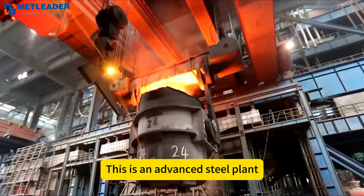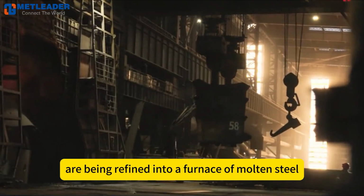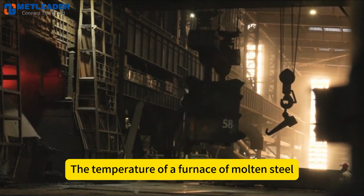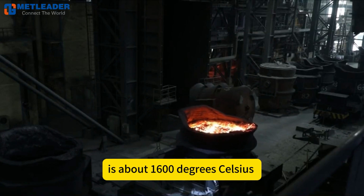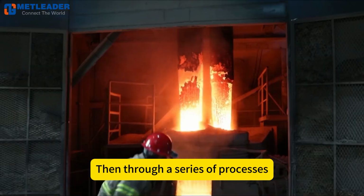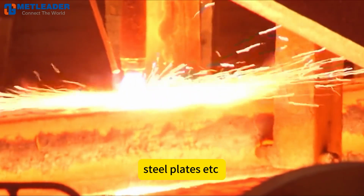This is an advanced steel plant. Various steel wastes are being refined into a furnace of molten steel through a transfer furnace. The temperature of a furnace of molten steel is about 1600 degrees Celsius. Then through a series of processes, the molten steel is cast into steel pipes, steel plates, etc.